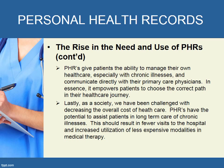Continued, PHRs give patients the ability to manage their own health care, especially with chronic illnesses, and communicate directly with their primary care physicians. In essence, it empowers the patients to choose the correct path in their healthcare journey. Lastly, as a society, we have been challenged with decreasing the overall cost of healthcare. PHRs have the potential to assist patients in long-term care of chronic illnesses. This should result in fewer visits to the hospital and increased utilization of less expensive modalities in medical therapy.